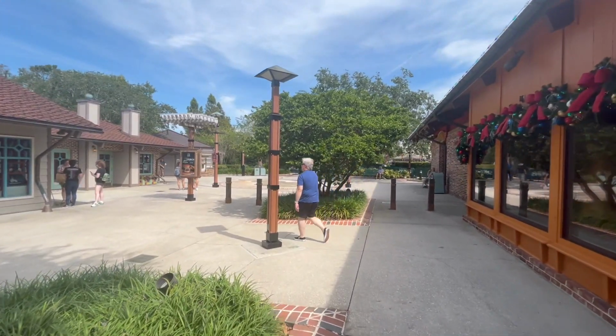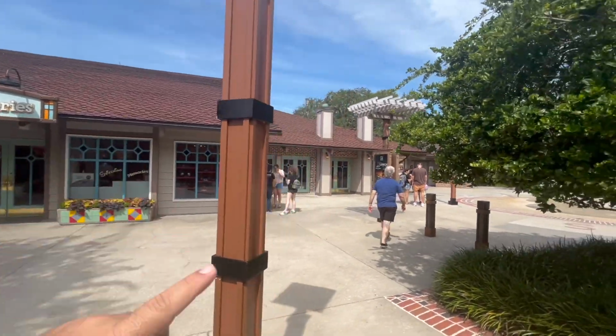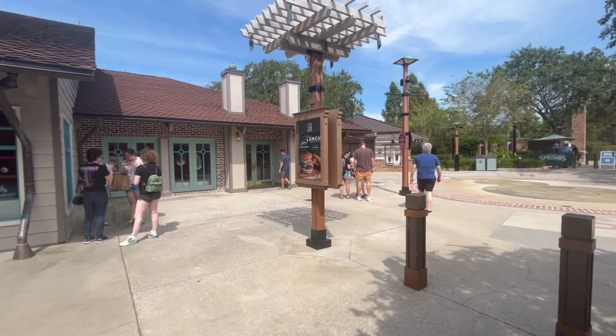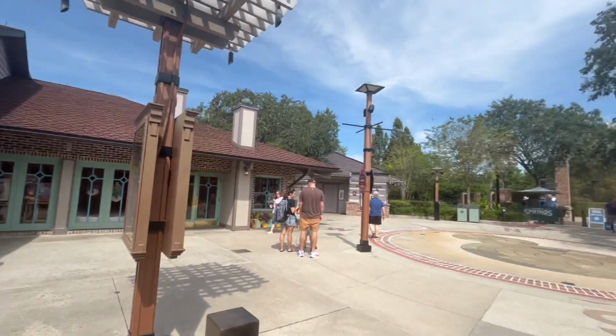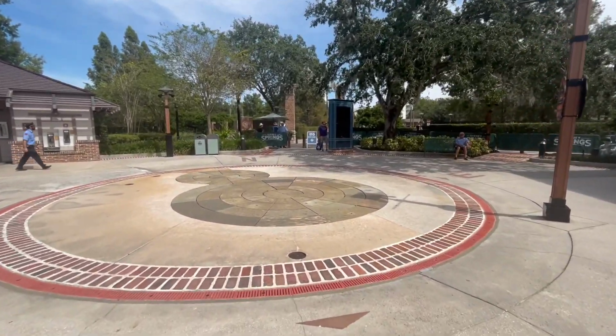All right, now we're at this side of Disney Springs. This is where they usually give out the annual pass holder magnets when they do them in Disney Springs, right here at the Wonderful World of Memories. And then obviously you can see the volcano back there. But this is another exit over here. We're gonna exit through here, which is the closest to the dock to catch the Friendship Boat.